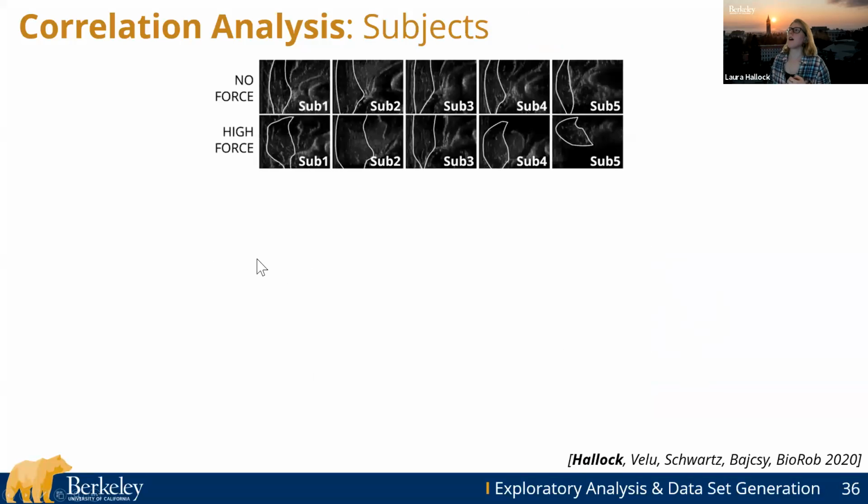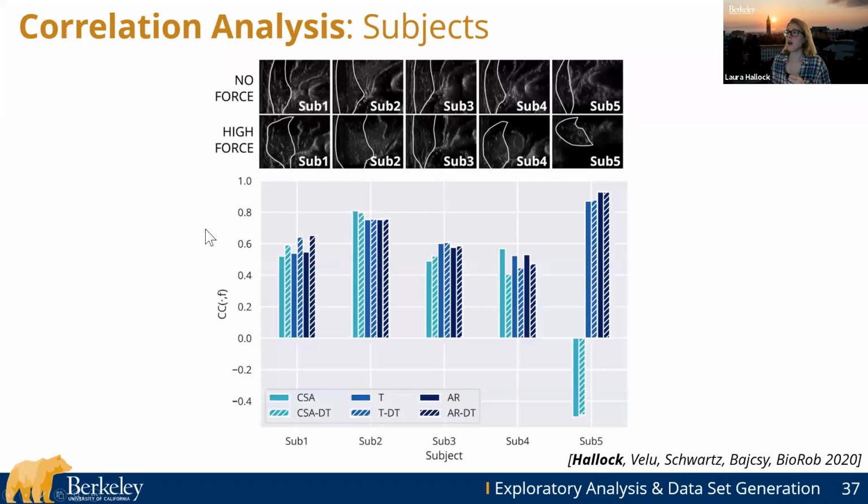So similarly, if we look at this kind of data across subjects, so looking at these 5 different subjects, this no force and high force condition, we see even more variation. So the morphology of how those muscles move is completely different depending on the individual. But that said, there was for each of these individuals a strong correlation between these. So you're looking at the absolute value of the correlation, a strong correlation between all of these measures, so cross-sectional area, thickness, and aspect ratio for all of the subjects.